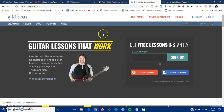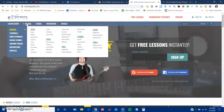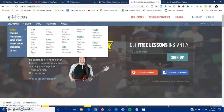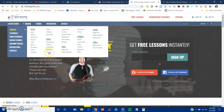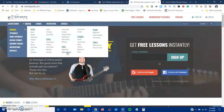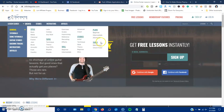Let's go back. Okay, so they have different pricing features. I'm going to go through what they offer. In general, they have the different genres of music that they provide lessons for, the topics, and the skill levels. So even if you're new, even if you've never played guitar, you can learn how to play. It's really not that hard. The different types of studies, the plans, and the tools.